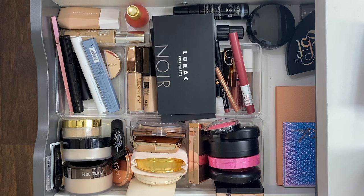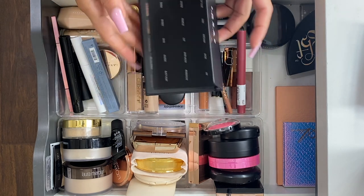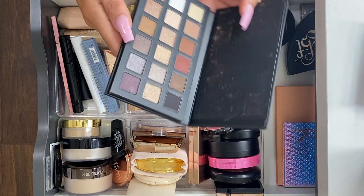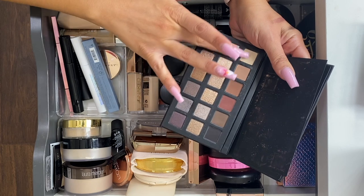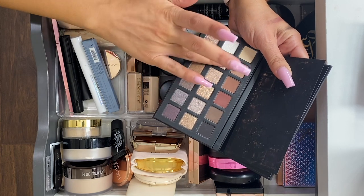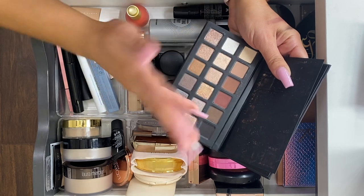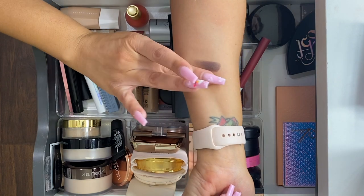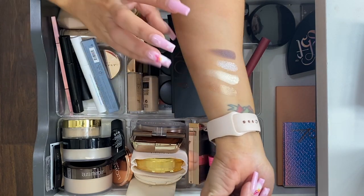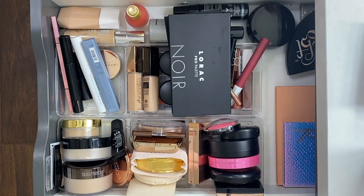I'm gonna do a couple more swatches from this one palette. I really wanna feel this guy over here. My tummy is growling. And this one. Oh, look at these. Delicious looking.